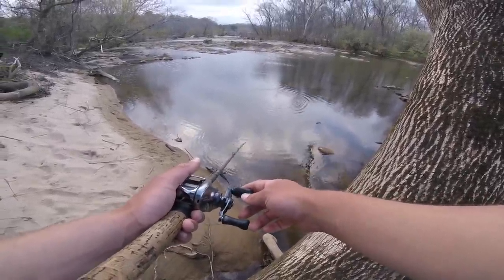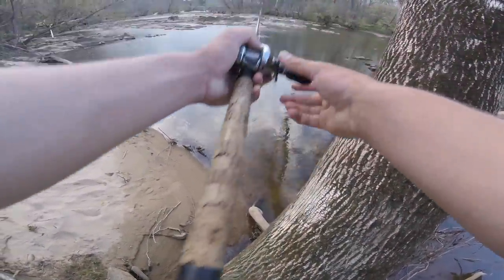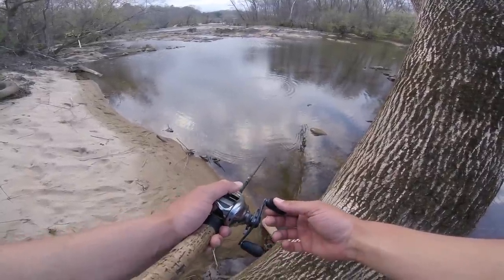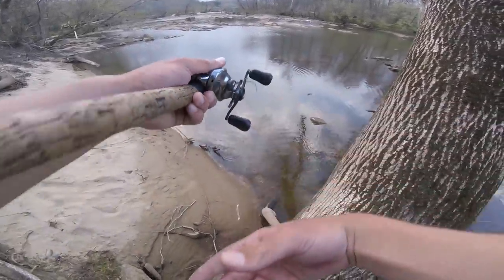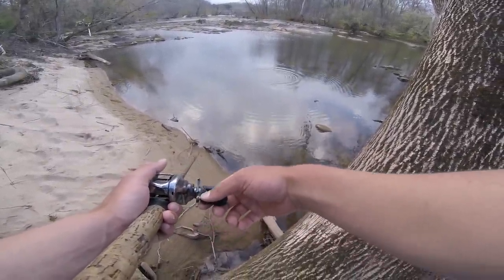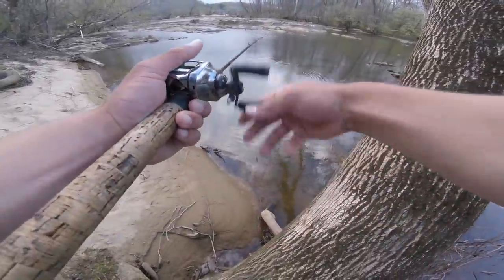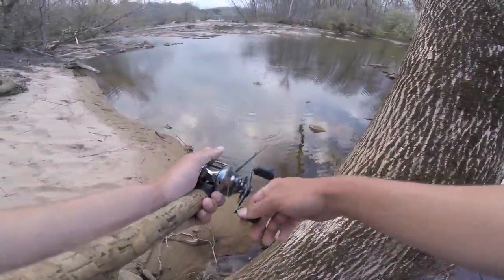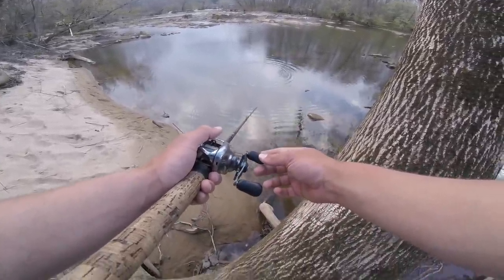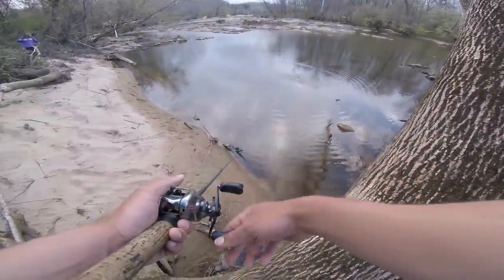Oh, that smaller one just hit mine. He does not like it. He actually keeps hitting it. I think I'm about to catch this one. Oh my gosh, he just hit it. They do not like this one. This is just a bigger swim bait, guys, and they are not having it. Oh, they keep hitting it, but they're not eating it. It's like these fish have definitely been caught.